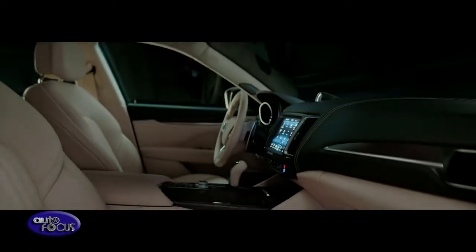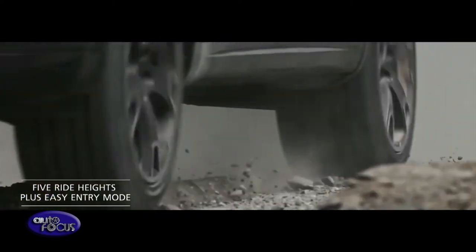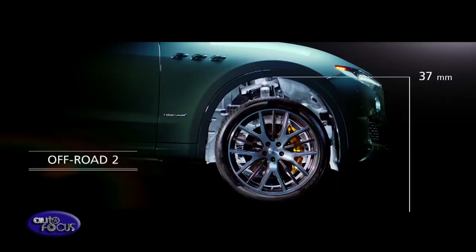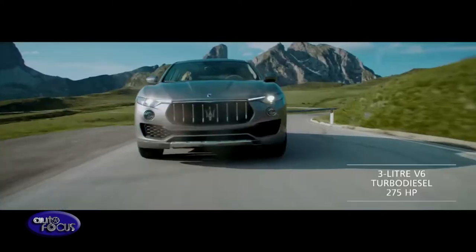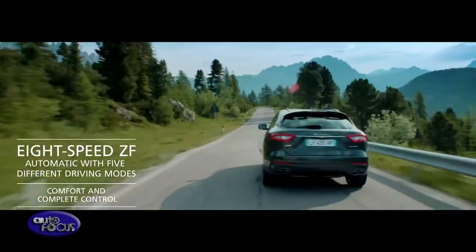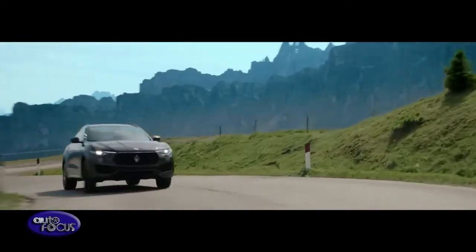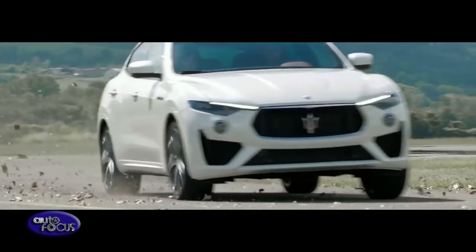The Levante GTS twin-turbo V8 maintains the V90 architecture of the 3.8-liter unit fitted in the flagship Quattroporte GTS, but has been re-engineered to work with the Q4 intelligent all-wheel drive system and retuned to deliver 550 HP at 6,250 RPM and 730 Nm peak torque between 2,500 and 5,000 RPM. Like all Maserati petrol engines, this V8 is assembled by Ferrari in Maranello.